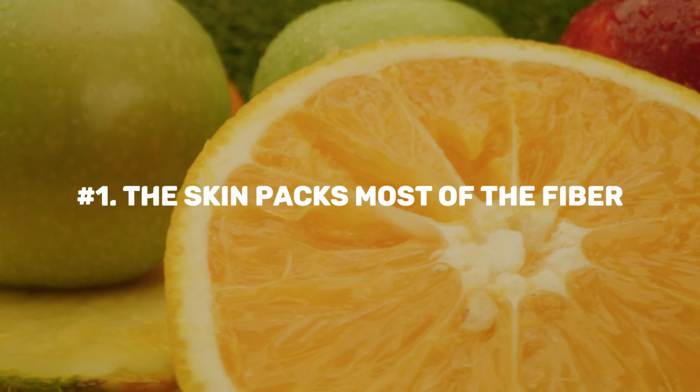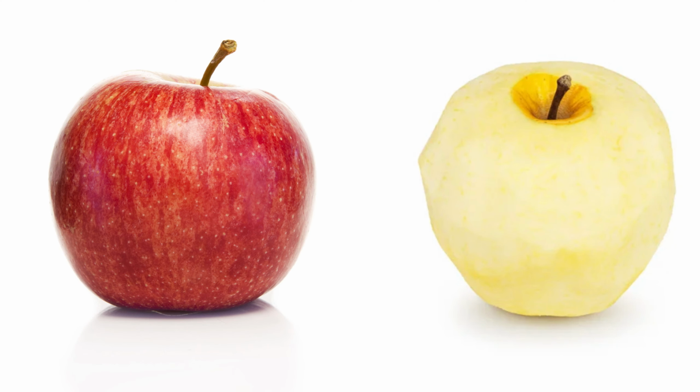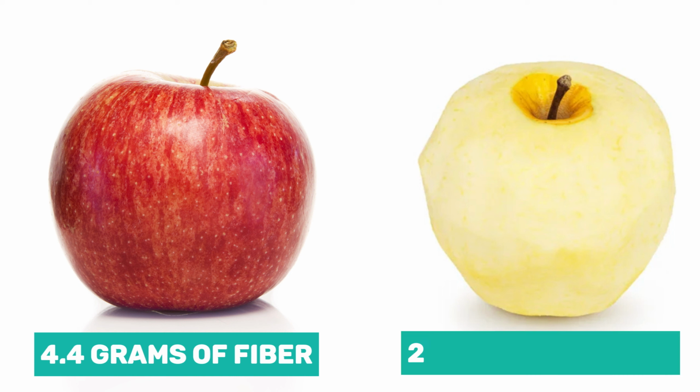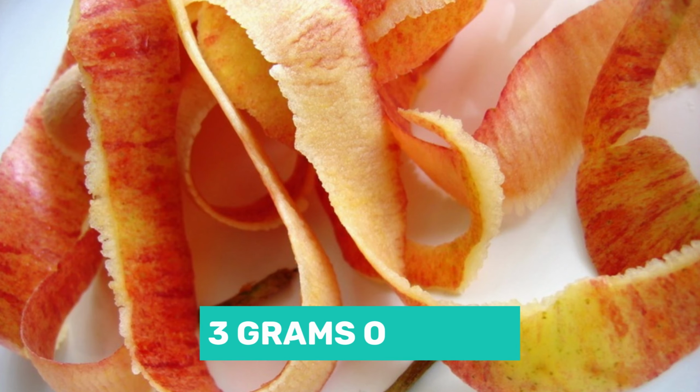1. The skin packs most of the fiber. A medium apple with the skin contains 4.4 grams of fiber. Without the skin, you're only getting 2.1 grams. Not even enough to qualify it as a good source of fiber. The cutoff is 3 grams.